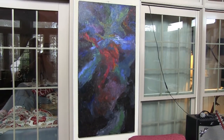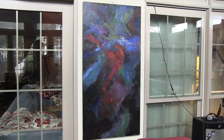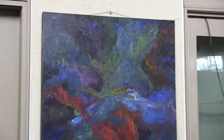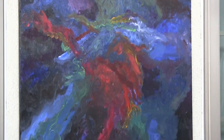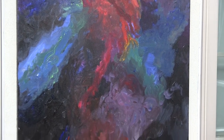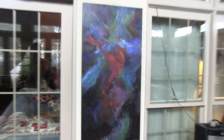I cannot remember which nebula that was, but it was a vertical one, at least in the Hubble Space Telescope image that I had. So that's kind of my opinion of when it turned out decent. And believe it or not, it's a lot of work, folks. I just paint and paint and layers and layers and layers and try to create that effect.